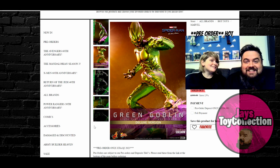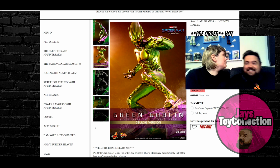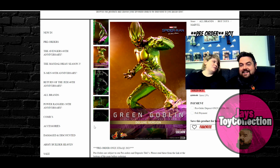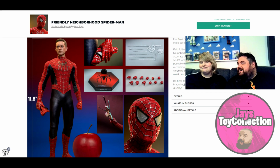Absolutely lovely. But of course, can't just have a Green Goblin on his own. He needs somebody to fight. No, you or something else. Well, what's he going to? Can't go on his own, can he? Poor Norman. Don't panic. It's only a pre-order. I have, of course, purchased Tobey Maguire Spider-Man, your friendly neighborhood Spider-Man.